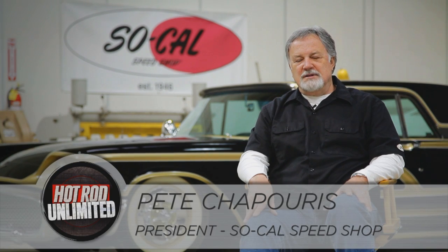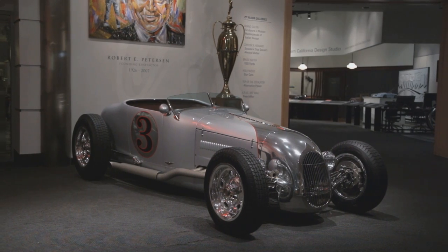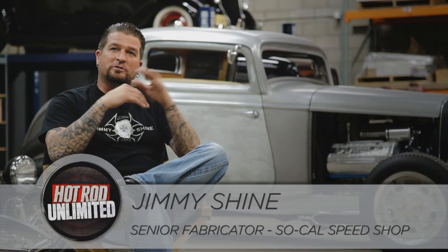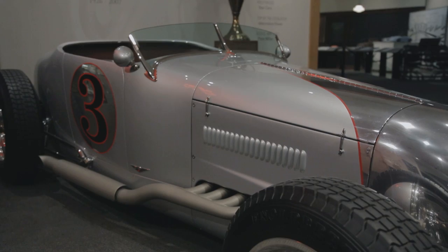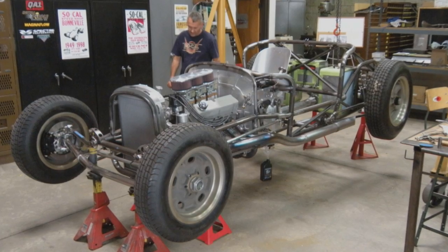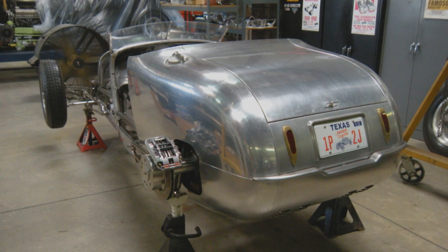I'm the president of the SoCal Speed Shop, Pomona, California, and we're here today to discuss the Indy Speedster, Bill Lindig's car that won America's Most Beautiful Roadster. I think I can speak for all of us. When we built this Indy Speedster, we finished the car that Jackie Howerton actually started. It has got to have been one of the most daunting tasks. I mean, the fit, the finish, it had to be just exactly right.